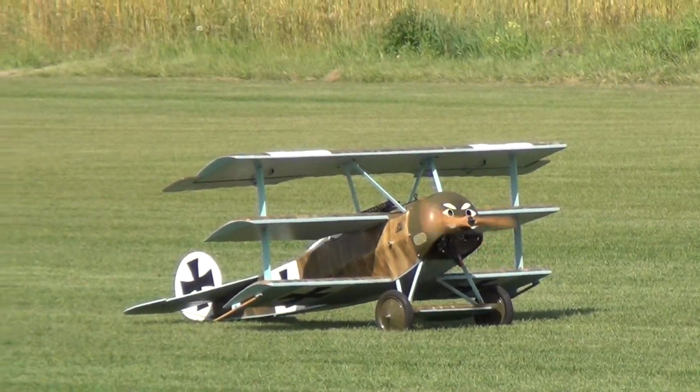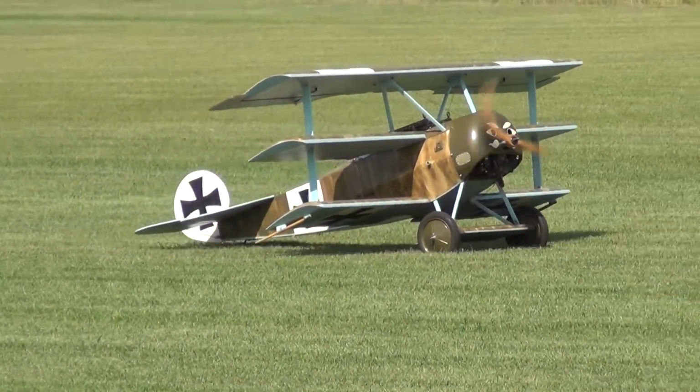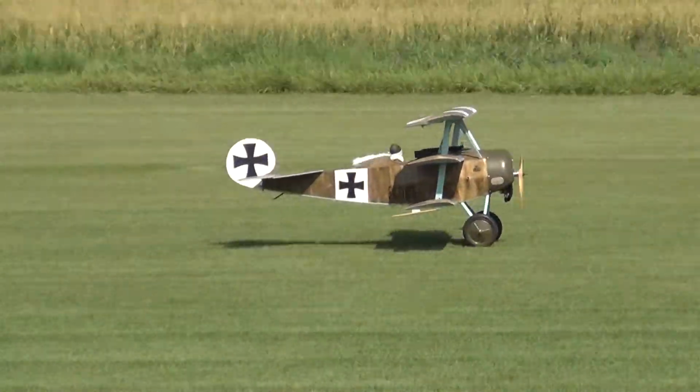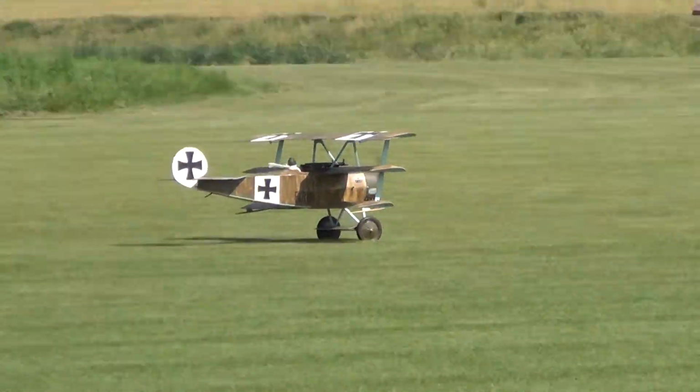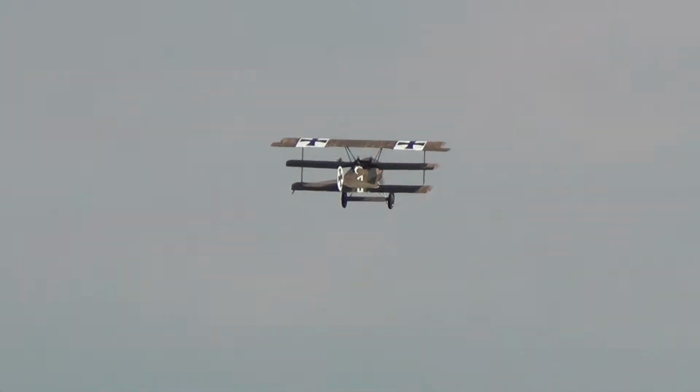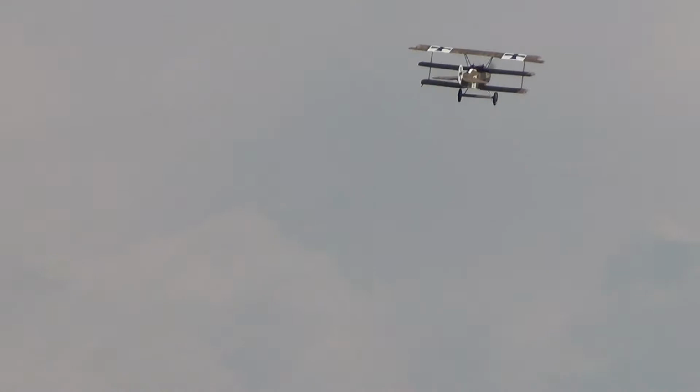It did an awful lot to kill an awful lot of Allied people, especially during the month of April, known as Bloody April. You want to start up right here, Scourge. And here goes Scott, up and out. Very nice. Nice takeoff. Very difficult to do with that type of aircraft.